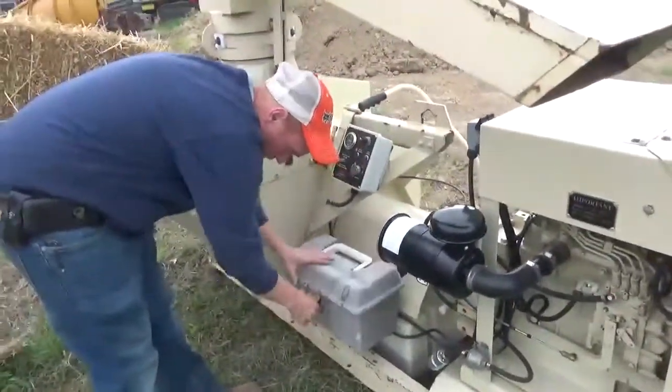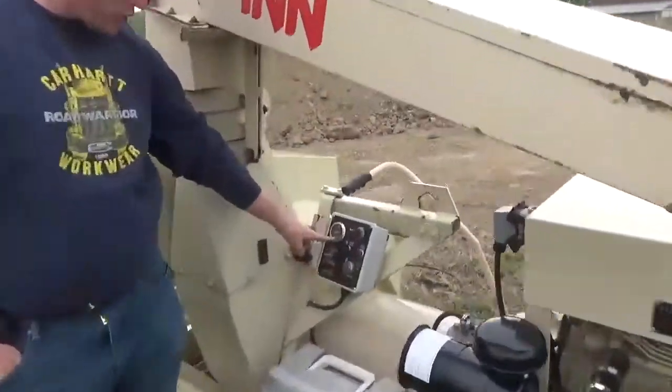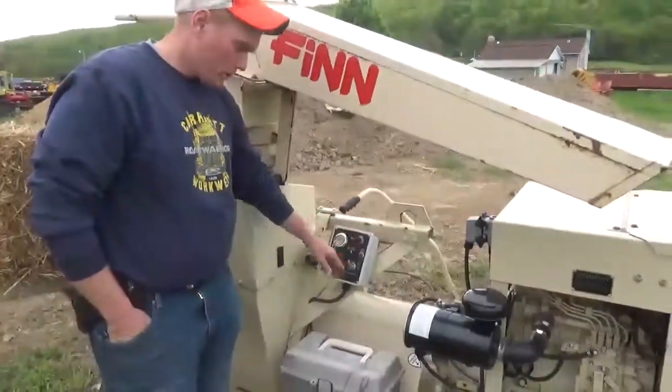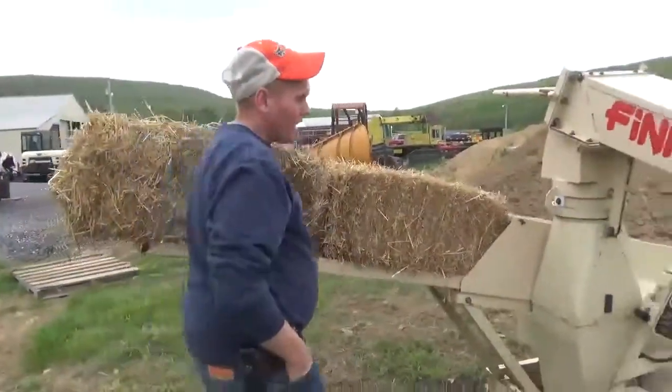Finn's always done a little toolbox on them, which is nice. Again, 33 hours, original meter works, everything here is right. Throttle cable is good, Murphy switch is good. Horn does work. Feed table here will retract.